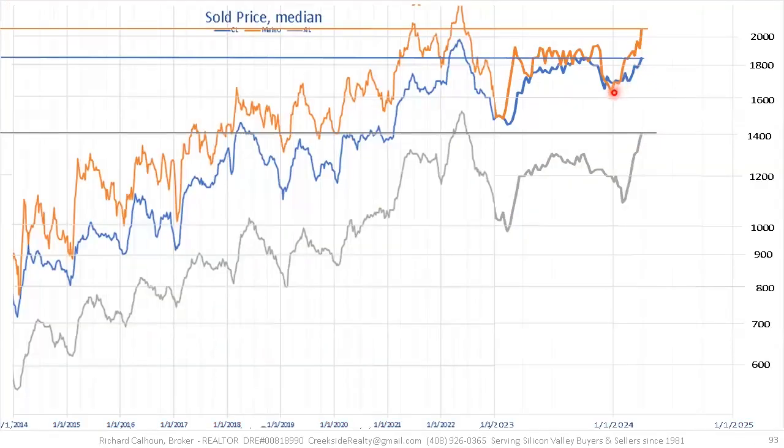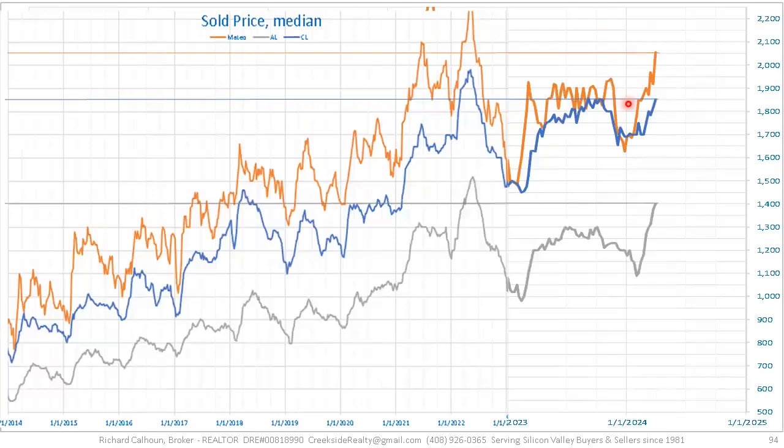So now this is on log paper. Look at San Mateo County shooting up. Look at Alameda County shooting up. And even though normally I would think that's a pretty good increase for Santa Clara County compared to the other two counties, it's much more stable as far as the sold price. Here's on regular paper for those that prefer.